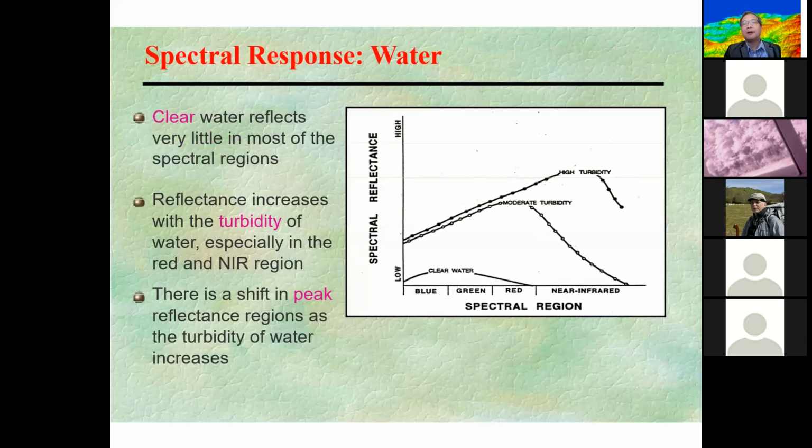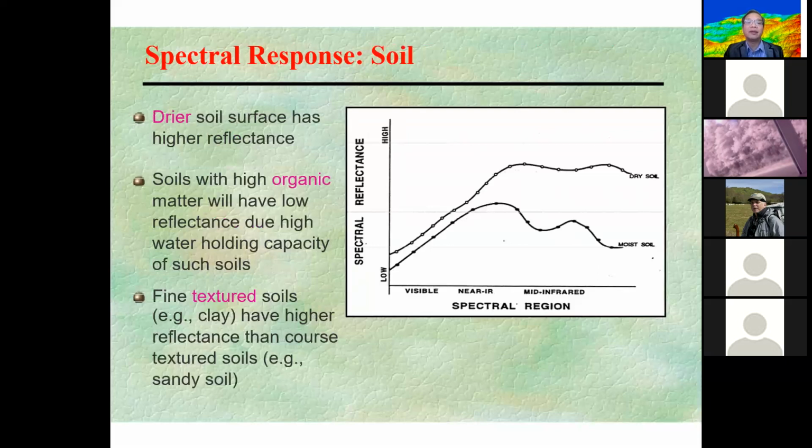Clearly, water has its own characteristic spectral curve. It usually has a huge reflectance in the shorter wavelengths, and tapers off as you go into the longer wavelengths. That's the characteristic of water. So again, as I mentioned earlier, each object, depending on the substance or elements present in it, has its own spectral signature. Water has its own spectral signature. Soil as well has its own, and we will see that in the hands-on part of this short webinar. Soil, water, and plants have their own specific spectral signature and behavior as you go from shorter wavelengths of the EMR to the longer wavelengths.